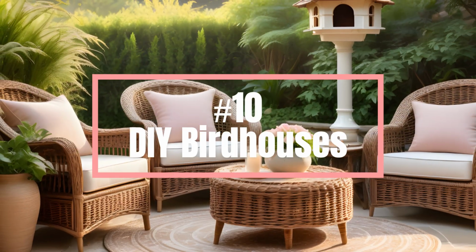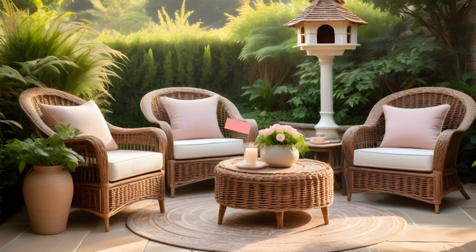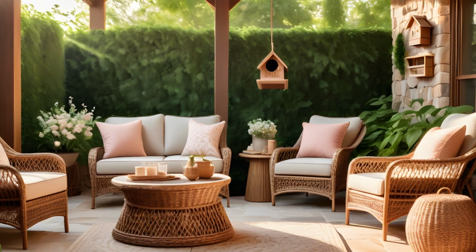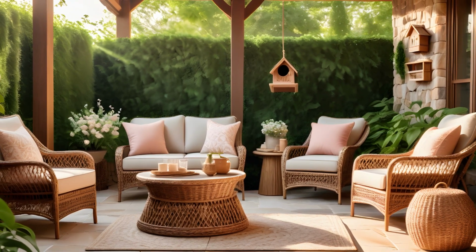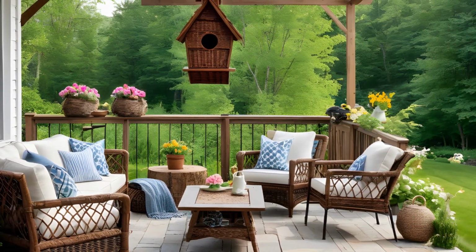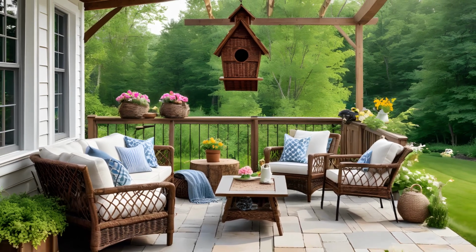Number 10. DIY birdhouses. Invite feathered friends into your backyard with birdhouses. Get creative with materials like reclaimed wood, tin cans, or ceramic pots to craft charming and whimsical birdhouses that will add a playful touch to your outdoor space.